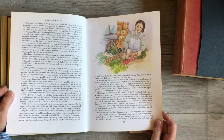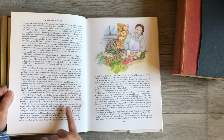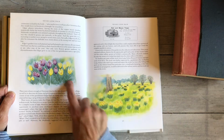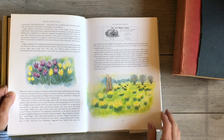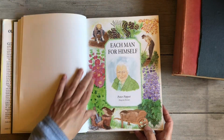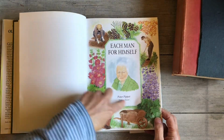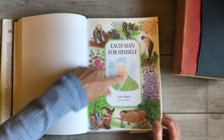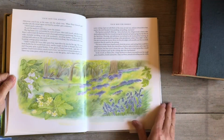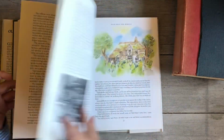Maybe there'll be some information about nettles there. So yeah, I'm sure this would be a nice book to read, but it does have these really pretty illustrations that I like. Not keen on this bit, but these are lovely. More there.